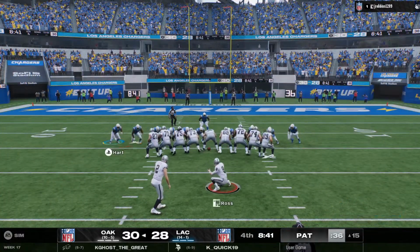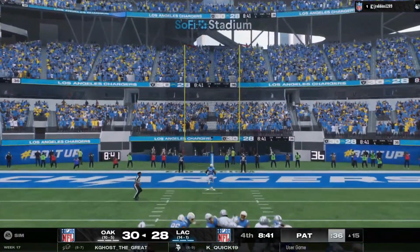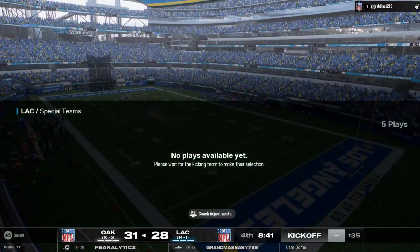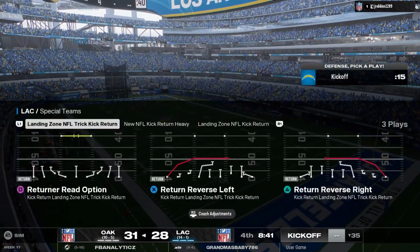This is the time of the game where your legs just get a little bit tired. But that was a determined-looking drive right there. They were not going to be denied, and they're able to score and take the lead.